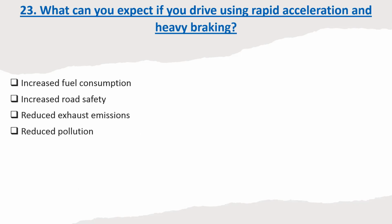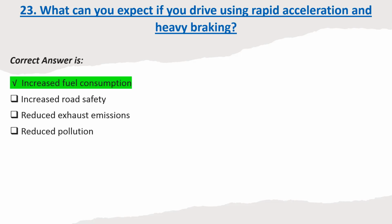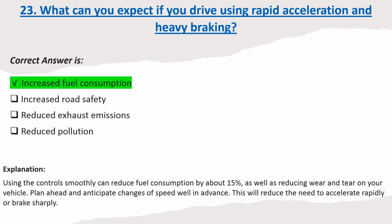23. What can you expect if you drive using rapid acceleration and heavy braking? Increased fuel consumption. Increased road safety. Reduced exhaust emissions. Reduced pollution. Correct answer is increased fuel consumption. Explanation. Using the controls smoothly can reduce fuel consumption by about 15%, as well as reducing wear and tear on your vehicle. Plan ahead and anticipate changes of speed well in advance. This will reduce the need to accelerate rapidly or brake sharply.